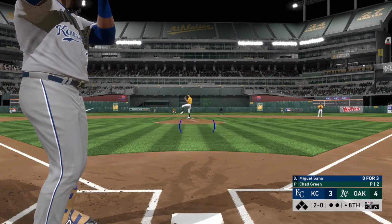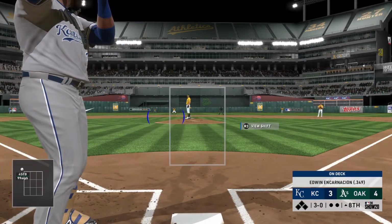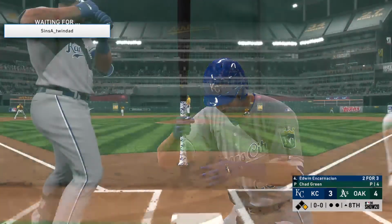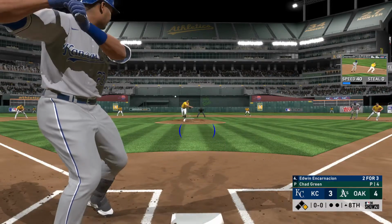You'll hear me say this time after time up here in the booth. You fight so hard to get into these counts. 1-0, 2-0, 3-1. They don't happen often. This is a huge spot. Count leverage. Look for him to get loose on a fastball right here. First baseman, number 23. First offering on its way.